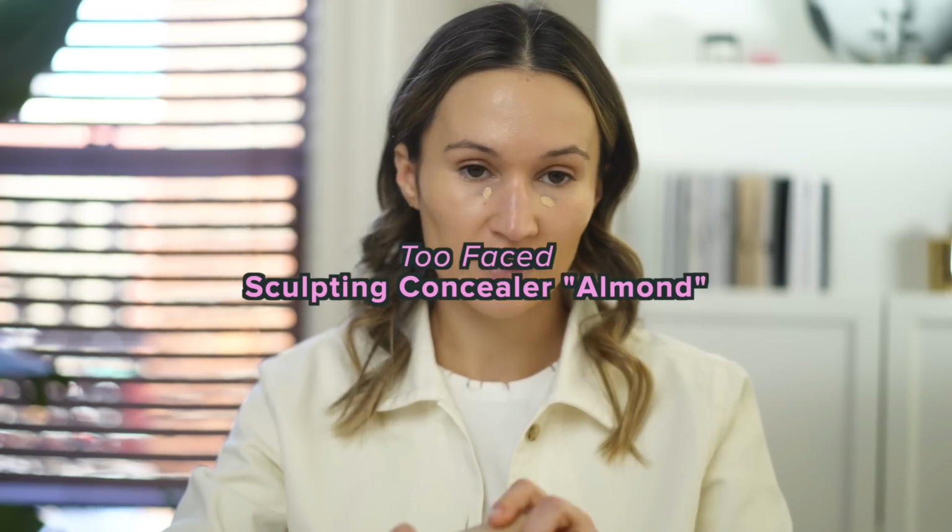Just a couple of dots. I use the shade Almond, and it's really exciting to actually see the product going down because this is like the concealer that keeps on giving. You get so much product. Sometimes it feels like it's gonna last forever since you need such a little amount at a time.